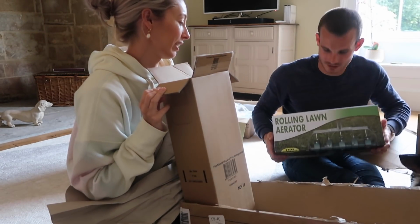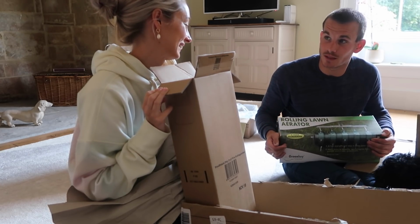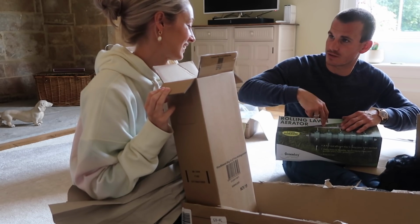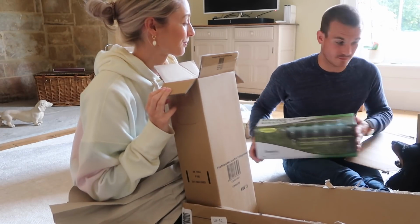Rolling lawn aerator. Now, I'll be honest, I didn't think it would be that small. That will take forever. But I can use it to concentrate on the lawns out the front of the house, which are not looking too happy. So you want to do this before you seed it.